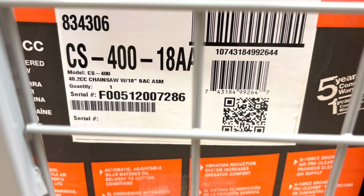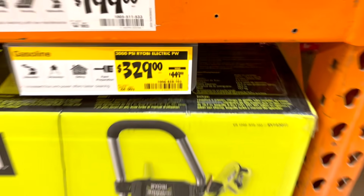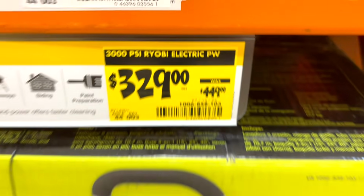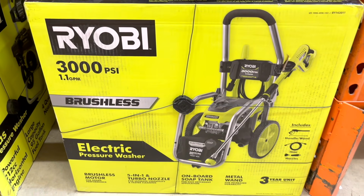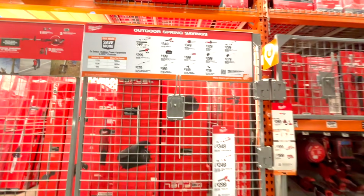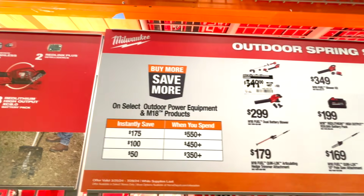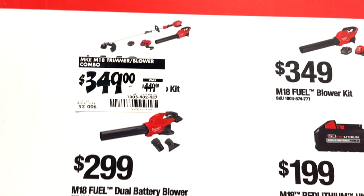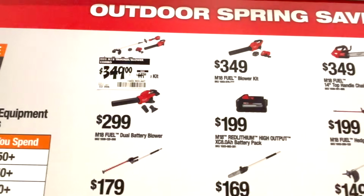This is the CS400. They also had a deal on a Ryobi electric pressure washer. This is the 3000 PSI. Was $449 down to $329. So this is their brushless version. So pretty nice. For Milwaukee Outdoor Power Equipment, they still had the buy more, save more up here. They had this for a while, but they did drop the price of the blower and trimmer combo. It was $449 down to $349.